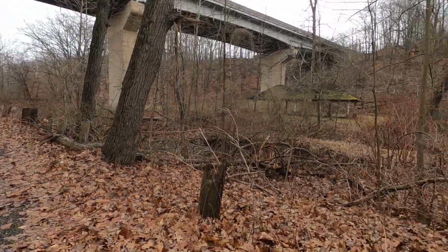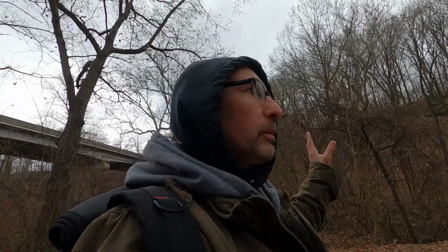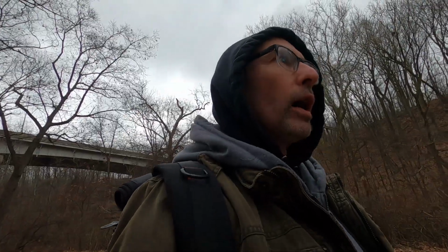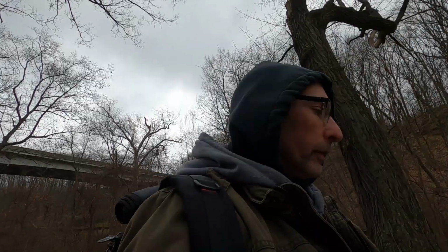Now you could follow Dry Run Creek if you wanted, and you would go all the way to McKelvey Lake. Actually, you would come to the dam first, is what you would come to. And although there's no trail there, you could still follow it, and it would be a raw hike. Like I said, there's no trail there. It would be a total raw hike. But I think it'd be a fun hike. McKelvey Lake would be something to see, the dam, when you come up to the dam.